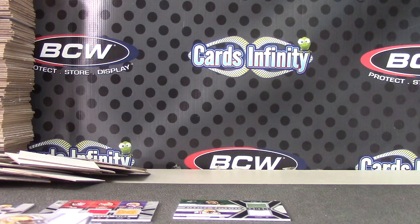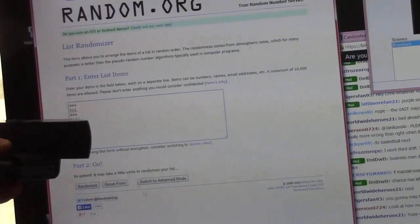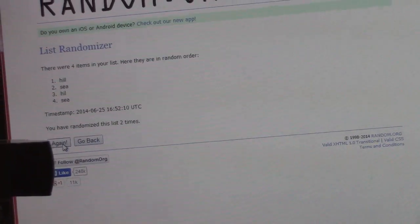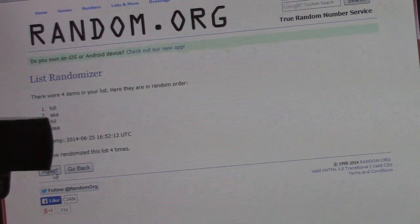Myra, ready? Let's do it. There are those. These are the hits. That's base. That's just base, yeah. Okay. Got the camera? Four times. Here we go. This is for the C. Strunk and the Hill dual jersey. Four times. Once, twice, three, four. Hill's on top. Jeremy Hill gets that one.